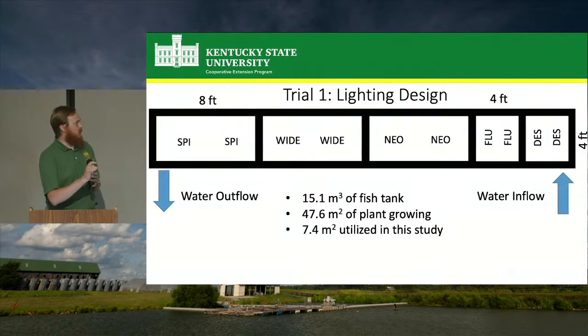And then this is just another design aspect of the system, just showing you where the water's coming in and the lights that we're using.